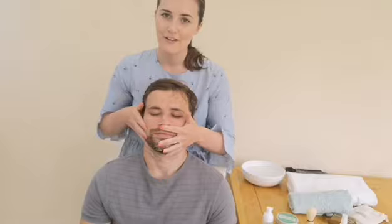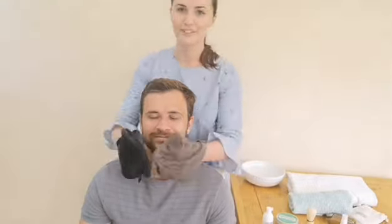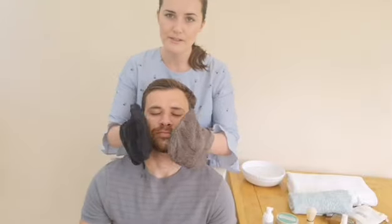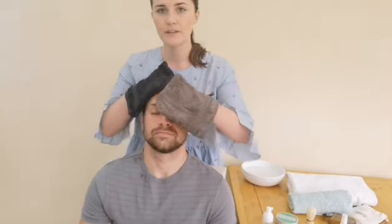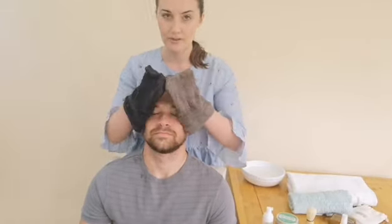And then just remove with a flannel, hot cloth, or a bamboo muslin cloth, whatever you fancy. I've just got a couple of mitts here. And not forgetting the neck as well. When you are cleansing down to the neck, that area is also exposed to quite a lot of pollution, daily dirt and sweat and grime.